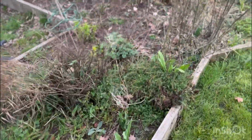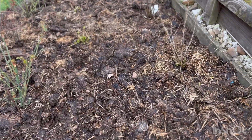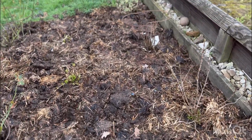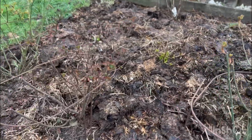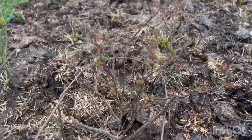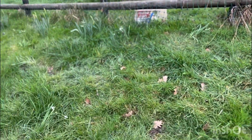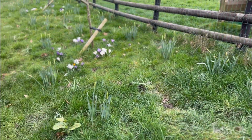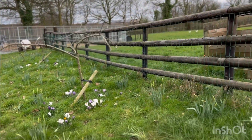Lots more weed and mess. I'm going to show you one more project. My nicely manured hydrangea and rose bed is looking rather spiffing, covered in lots of lovely muck. And now this year's little project. I know, the ponies are going to come get you.